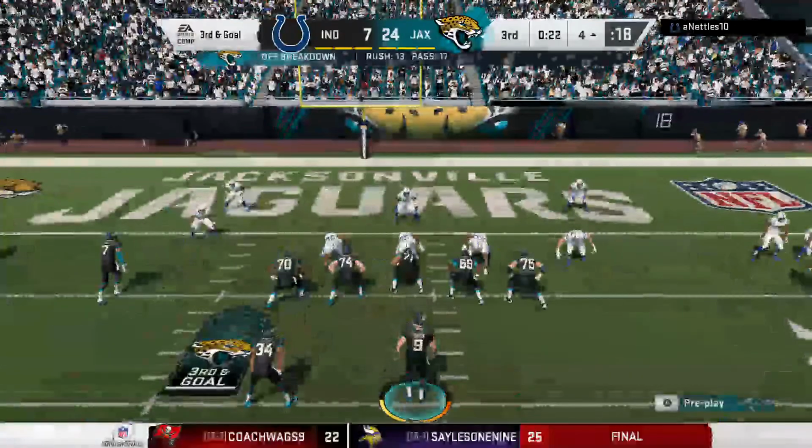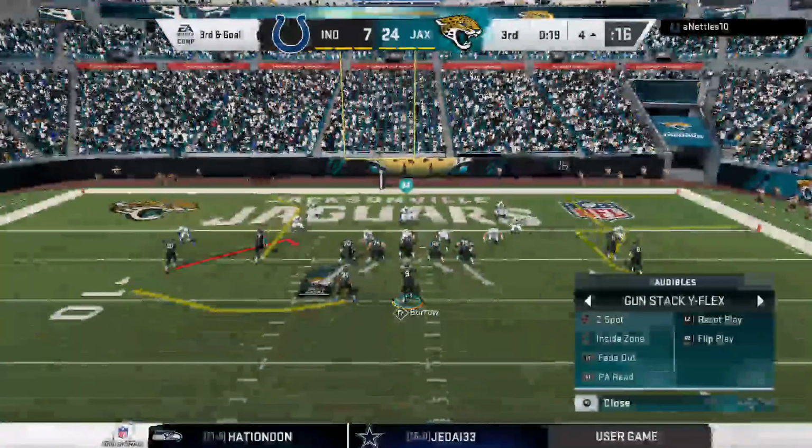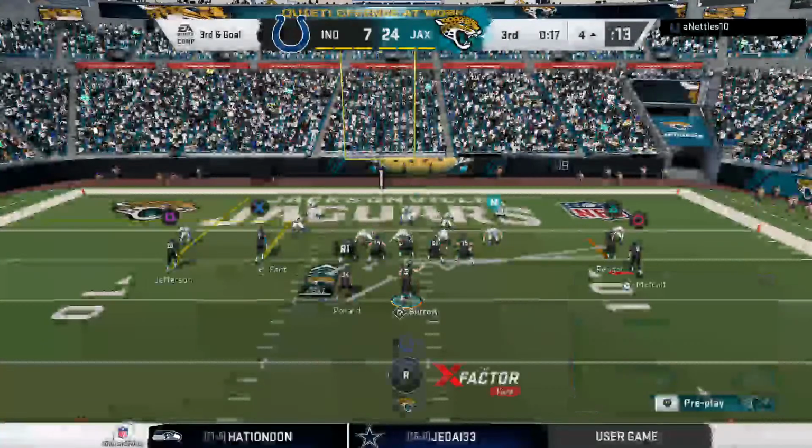15 line. 15 line. Watch the boot. Watch the safety creep. Pilot, 64, weak.